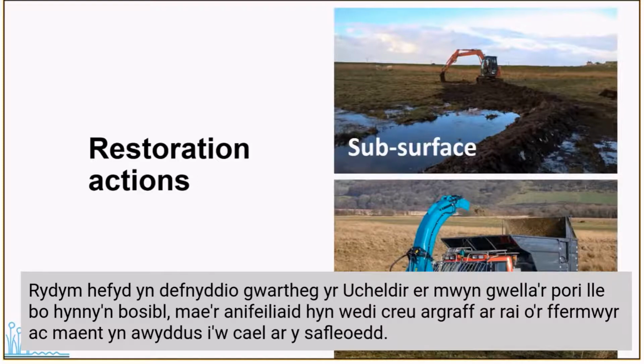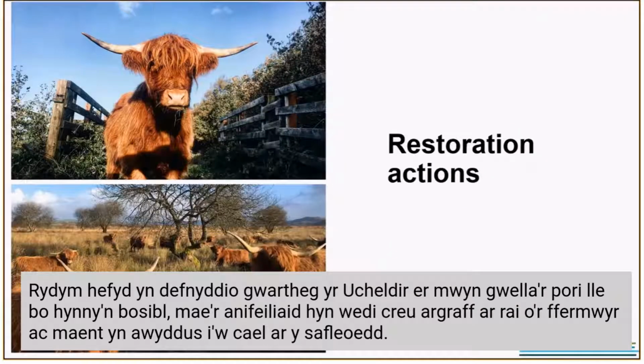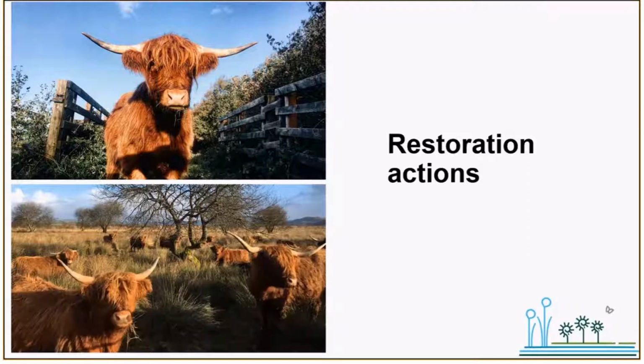We're also using things like high end cattle in order to improve the grazing wherever possible. Some of the graziers have been impressed with these beasts and keen to get them on the site, and so it's good to see these guys out there.